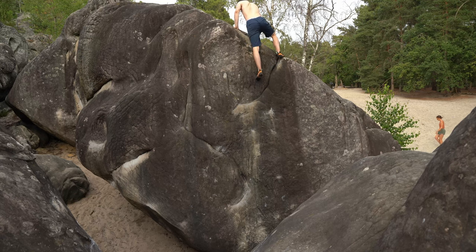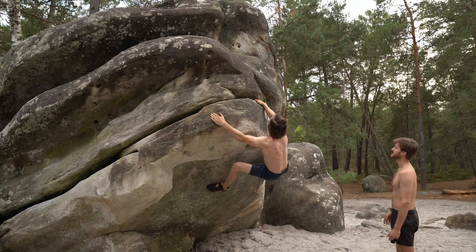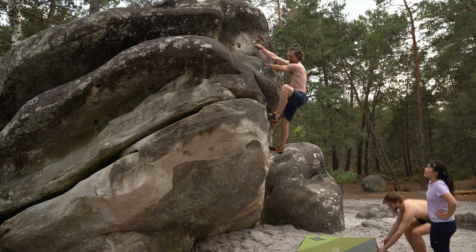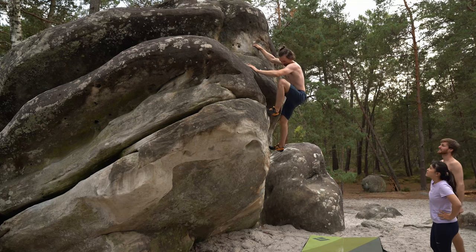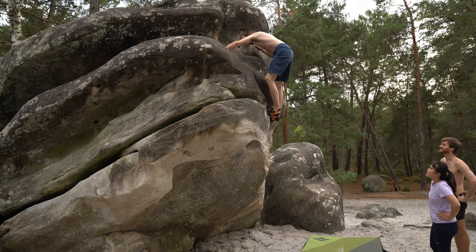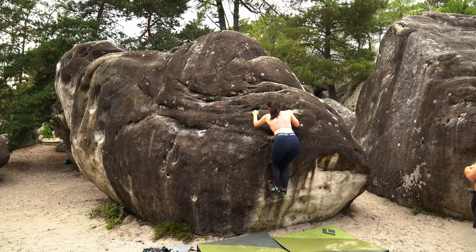Senne and I climbed pretty much the same problems, so we could help each other out with the movement. And as we rested, we could help Lizzy out and coach her through her first outdoor experience, really. It's cool to see how quickly she adapted. In the gym, she had never really smeared on the wall, but here she was forced to do new techniques and climb in a different style than what she's used to. And she was a true warrior. It was really inspiring to see.